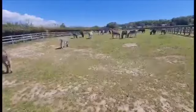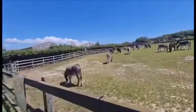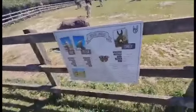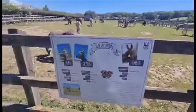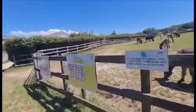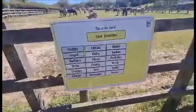So this herd here is the Just Jenny's herd, so a Jenny, I just found out, is a female donkey. So these quiz questions that Hannah's doing, she's got to read all these boards. I'm just kind of looking at them all. So these are the Just Jenny's herd.